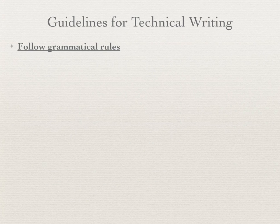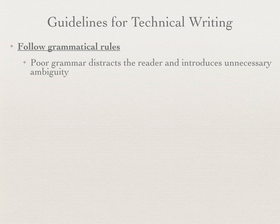Grammar, really important, okay? I feel like me teaching you about grammar is a cruel joke from the universe. This is not an area that I excel in either. But really, grammar is about clarity, right? So grammar is about you being able to express yourself in a way that other people can understand, okay? And so poor grammar really distracts the reader and introduces this unnecessarily ambiguous situation, which doesn't help with your clarity, which doesn't help explain things. And it really decreases your credibility.